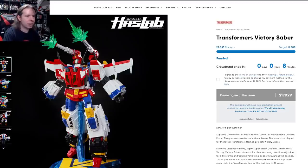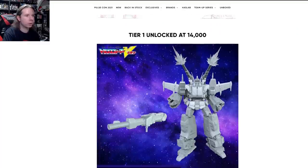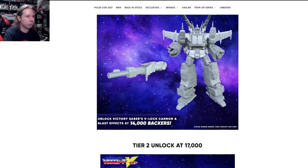And yeah, that means we are very well into all of the tiers. So, if we look down, Tier 1, we unlock the V-Lock Cannon, which I think was absolutely necessary. That's a main weapon for Victory Leo. We shouldn't have had to risk losing that in the first place. Not that it was that far out that we wouldn't get it, you know?